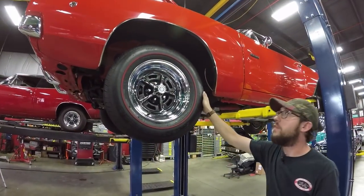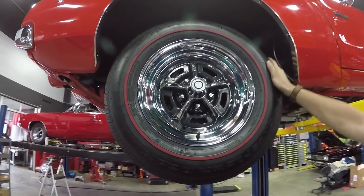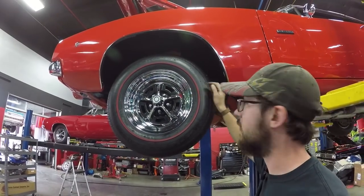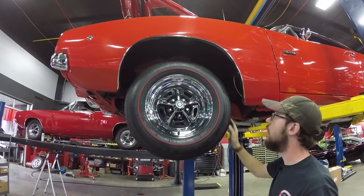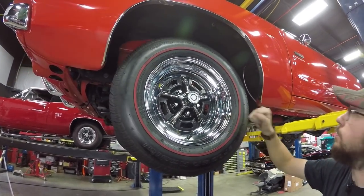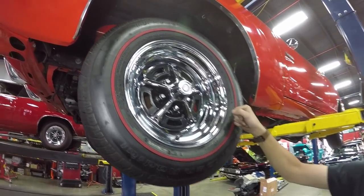All right, for wheels and tires, we have 225/70 R15s, BF Goodrich Silvertown radials. Basically, it's pretty similar to a Radial T/A, but you do have the red line on it, which is cool, but this, of course, is not the original type red line. This is a modern radial tire. Now, as far as rim goes, we do have just the Magnum-style rim that's on this thing. I think, if I'm not mistaken, it was an option for these cars, or it came original. I'm not certain, but you see a lot of them with them on them.